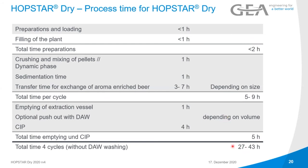But the total process times, including an automatic CIP and the push out with deaerated water, is approximately 1 to 2 days. It's actually depending on also the number of cycles you want to have. The good point on that is after that you have already done your solid separation, so the beer is really ready to fill.